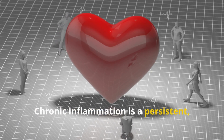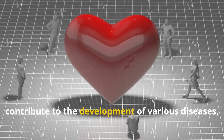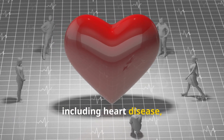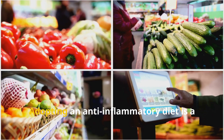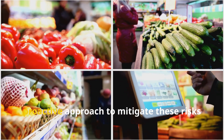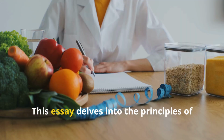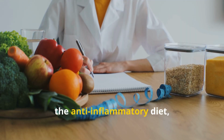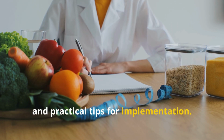Chronic inflammation is a persistent, low-grade immune response that can contribute to the development of various diseases including heart disease, diabetes, and certain cancers. Adopting an anti-inflammatory diet is a proactive approach to mitigate these risks and promote overall health. This essay delves into the principles of the anti-inflammatory diet, its benefits, and practical tips for implementation.